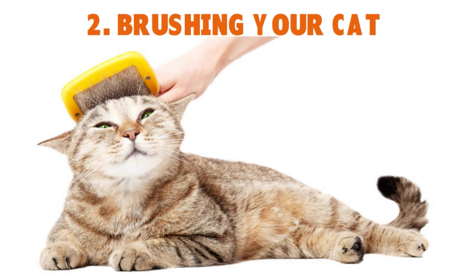You want to work along the line of his fur, brushing in the direction the coat grows. Be meticulous here. Brush all over his body, including his chest and abdomen, and focus on one section at a time to remove dead hair and tangles. You can use a rubber brush to remove dead hair on cats with short fur.